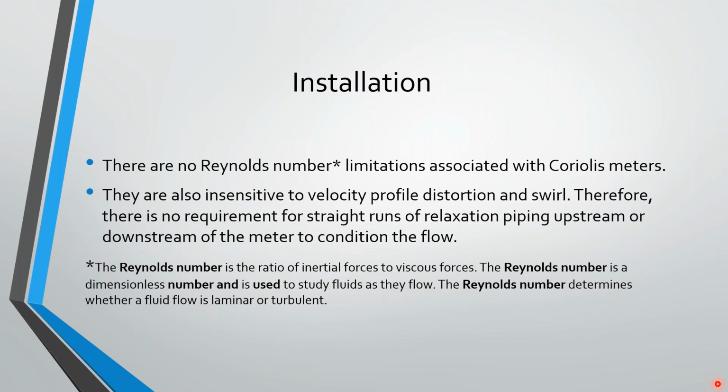Coriolis mass flow meters are not affected by this. Therefore, they are insensitive to velocity profile, distortion, and swirl. So there's no requirement for straight runs of what's called relaxation piping upstream or downstream of the meter to condition the flow. Not necessary for a Coriolis meter.